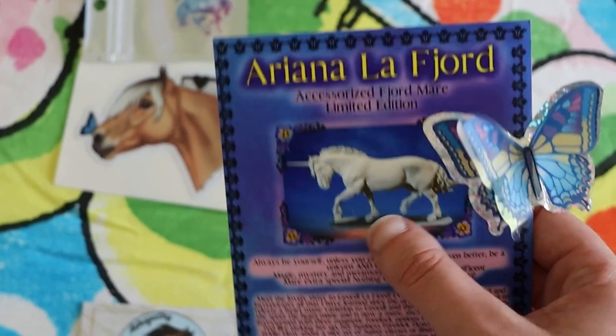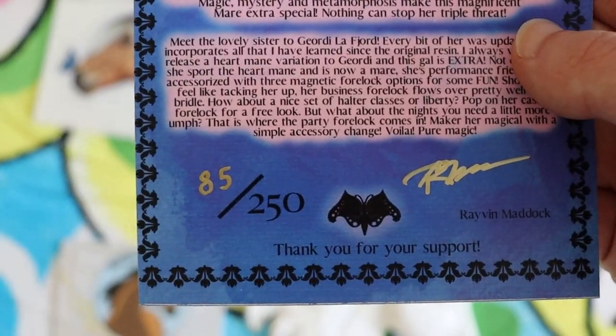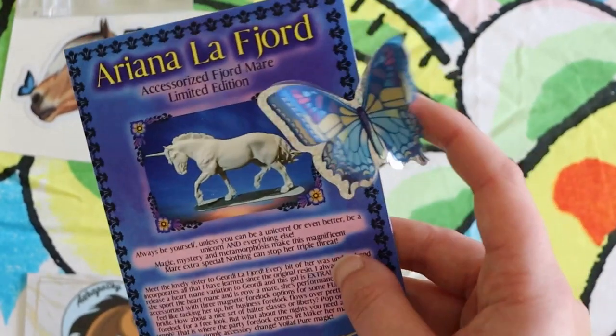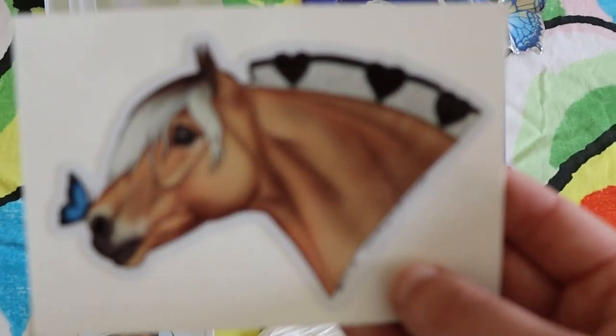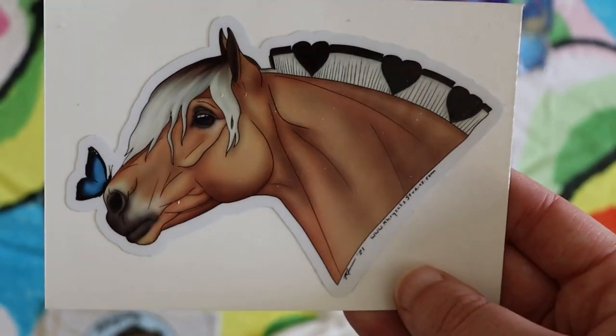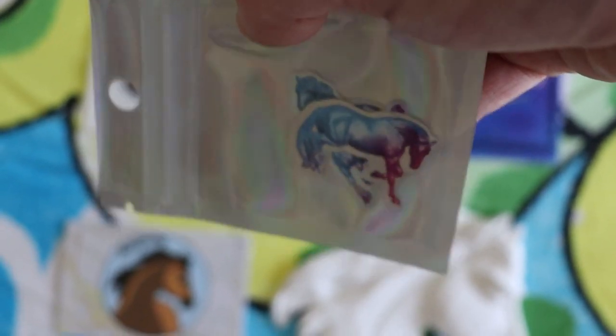She does have the interchangeable forelocks, which is really, really cool. And I got number 85 of 250. She came with a little butterfly sticker and of course some other stickers. This is a cute little fjord sticker with a butterfly on its nose. It's so cute. And I think it also came with a couple of other little stickers. So yeah, that's really, really cool.